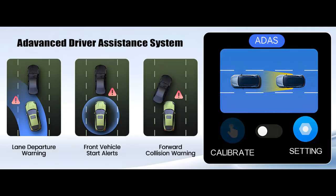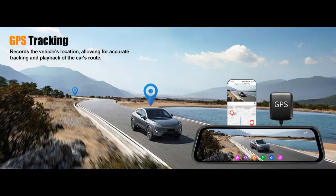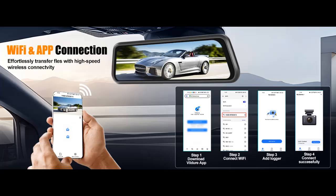Super night vision and parking assistance. The upgraded 4K front camera and HD 1080p backup camera present clear videos in low light conditions with super night vision and enhanced details such as license plate numbers and road signs. The reversing camera offers adjustable guidelines to assist you in parking safely.